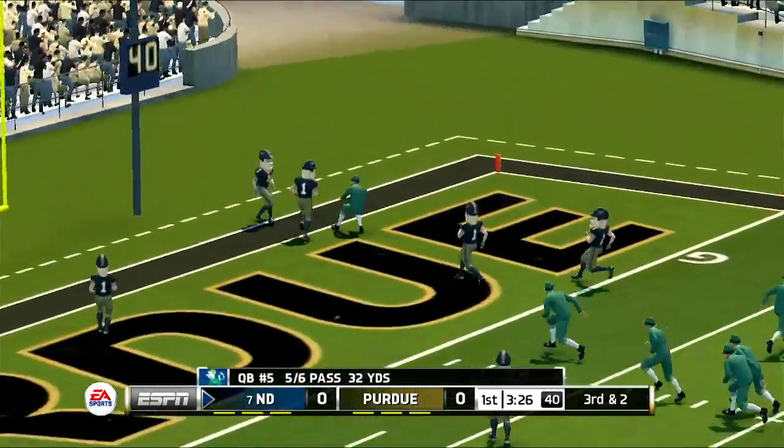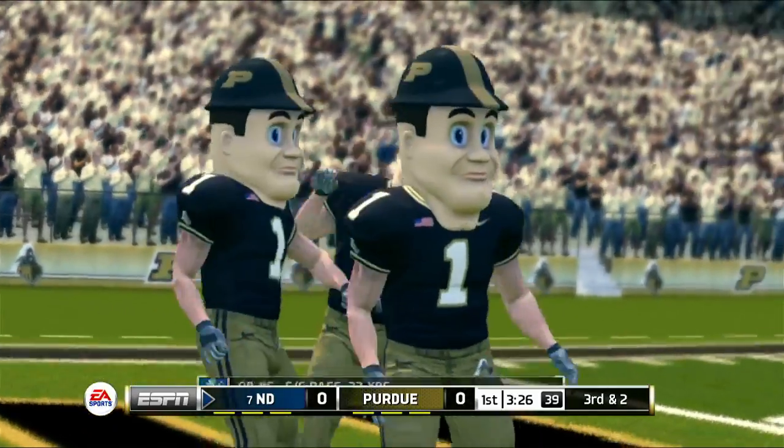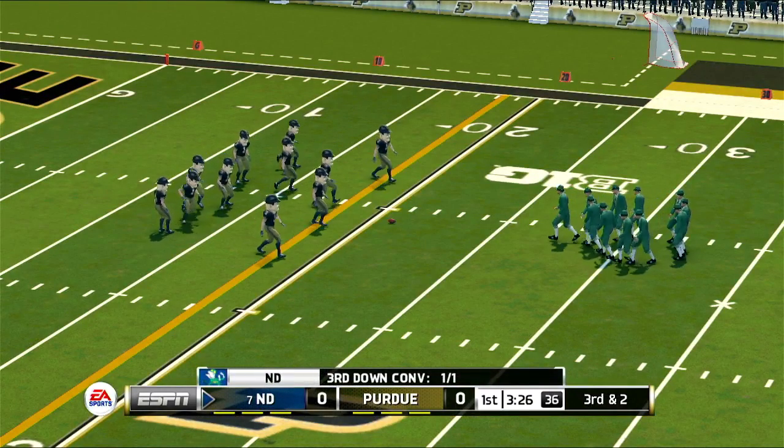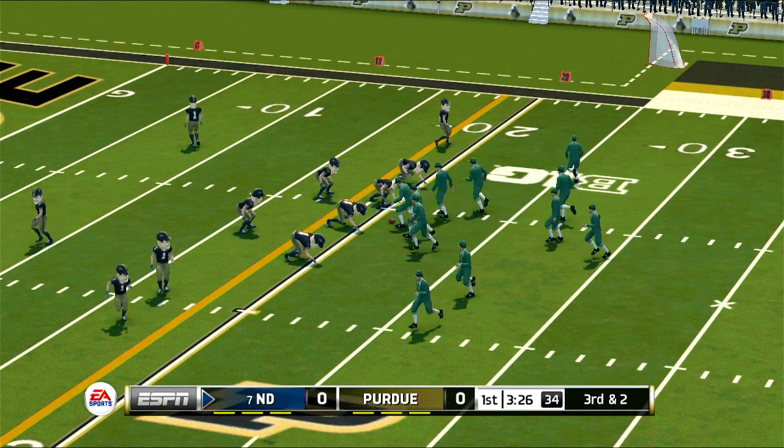And he throws it away. Good job here by the defense. If you let this quarterback set and throw, he'll kill you all game. But they got excellent pressure on that play. This is the 10th play of this drive.